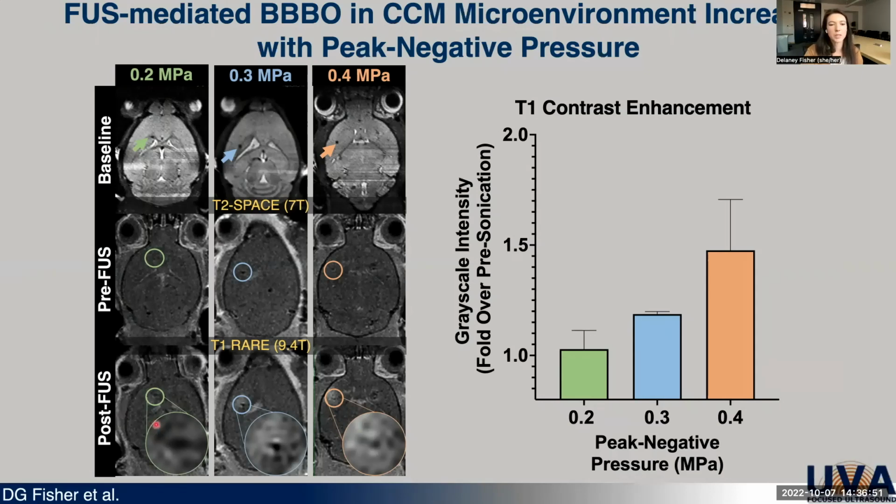So from left to right, we treated with 0.2, 0.3, or 0.4 megapascal, and we find that, unsurprisingly, the blood-brain barrier opening increases as a function of peak negative pressure, which we also have quantified here on the right as the full T1 contrast enhancement over the pre-sonication images.